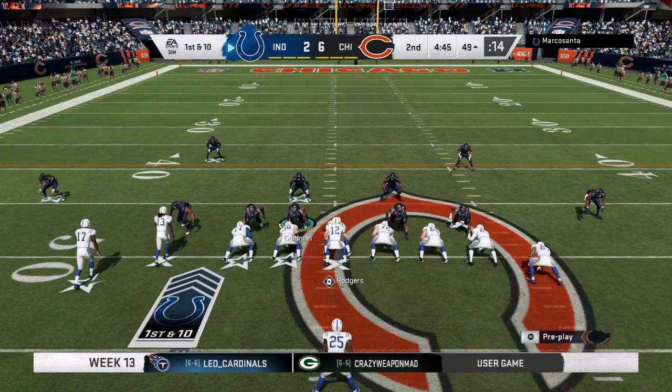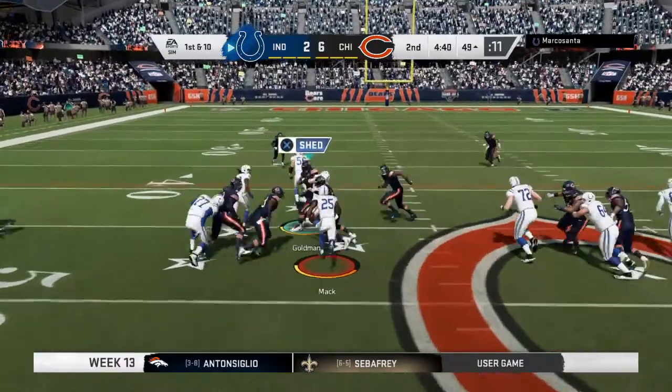Wide, get wide. Hey, 88. They'll run on first down.